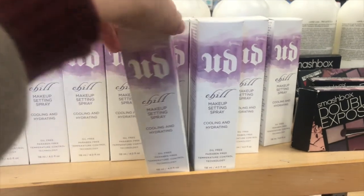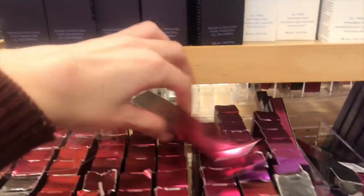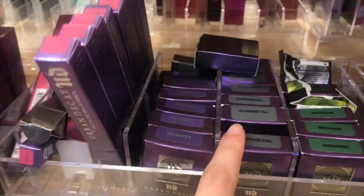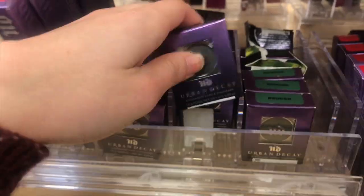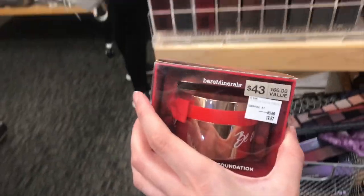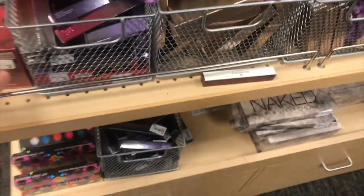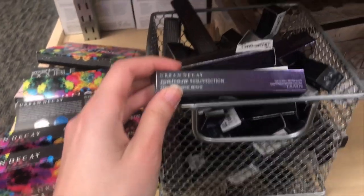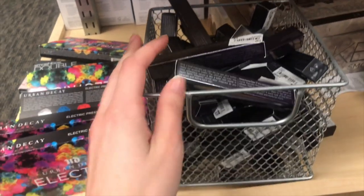The Urban Decay Chill Makeup Setting Spray for $19. And they have Urban Decay High Color Lip Gloss for $10. And then a bunch of Urban Decay Shadows for $12. Gunmetal, Bender, and Gravity. They have the Bare Minerals Foundation. This is $20. Did I show this already? Urban Decay Electric, I think I showed it. Urban Decay Mascara Resurrection. Oh, this is $8.97.